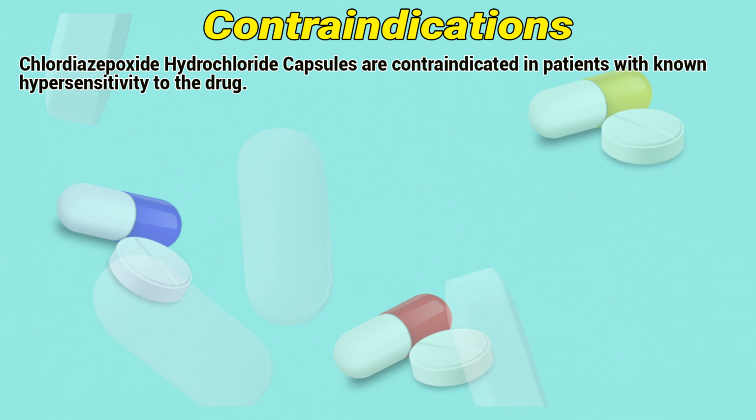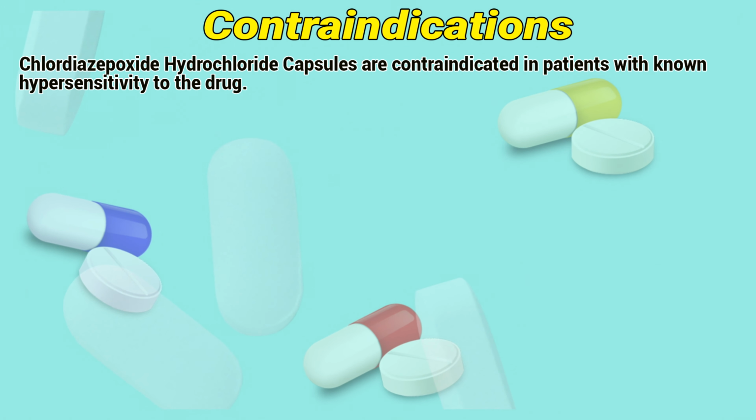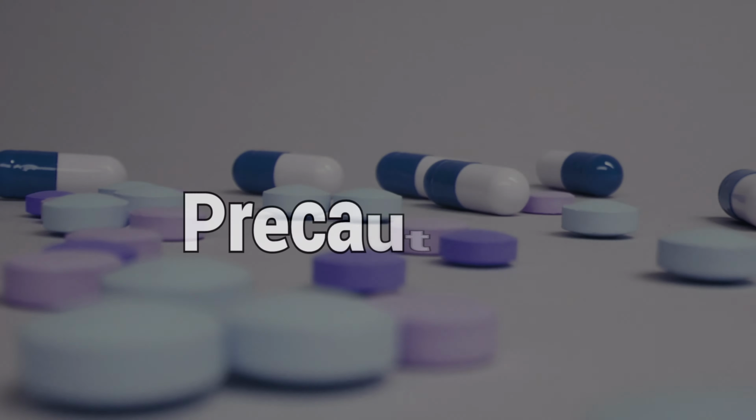Contraindications. Chlordiazepoxide hydrochloride capsules are contraindicated in patients with known hypersensitivity to the drug.